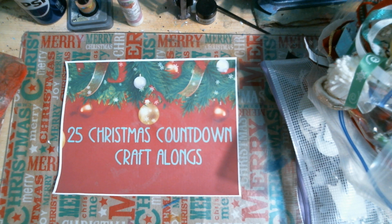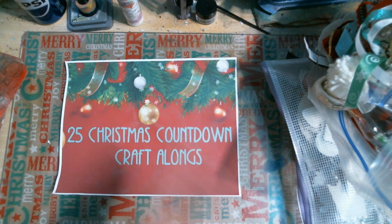We are on day 7 of 25 Christmas Countdown Craft-A-Long. And today is a tag elf themed. So, I asked Tammy if I could do gnomes. Elf/gnomes. And she's like, yeah, go right ahead. Because this is just one of these things we're doing. We're just having fun with it.